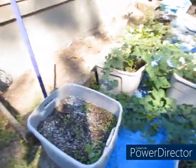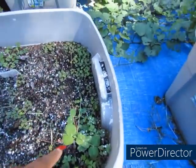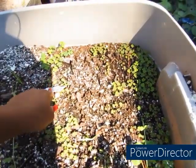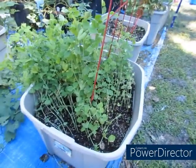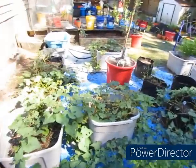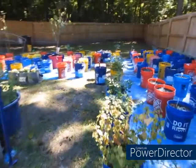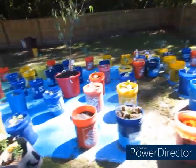I have to get a trellis on this because I see some of my beans have come up. These are like little weeds, but these are some of the beans. And these were the sugar snap peas, actually peas. I keep saying beans. I think these are the same thing too. These are all my sweet potatoes. I haven't harvested those yet. I'm going to let them die back a little bit more before harvesting them.